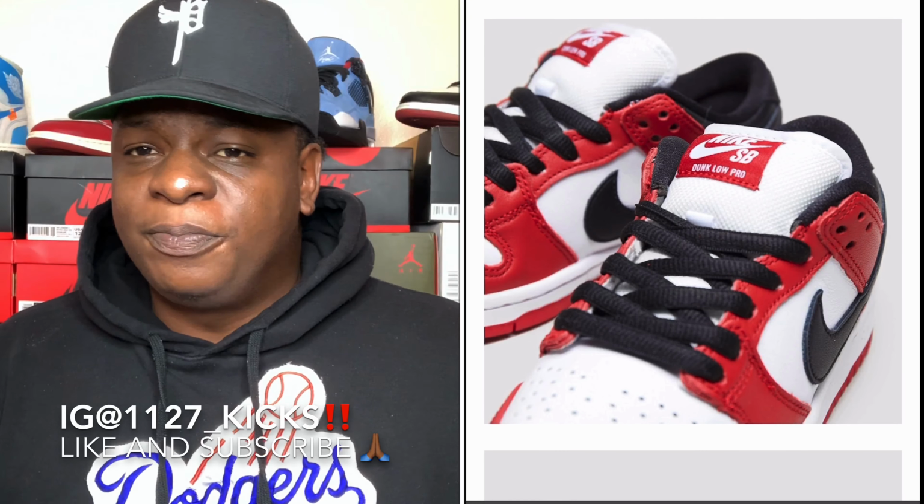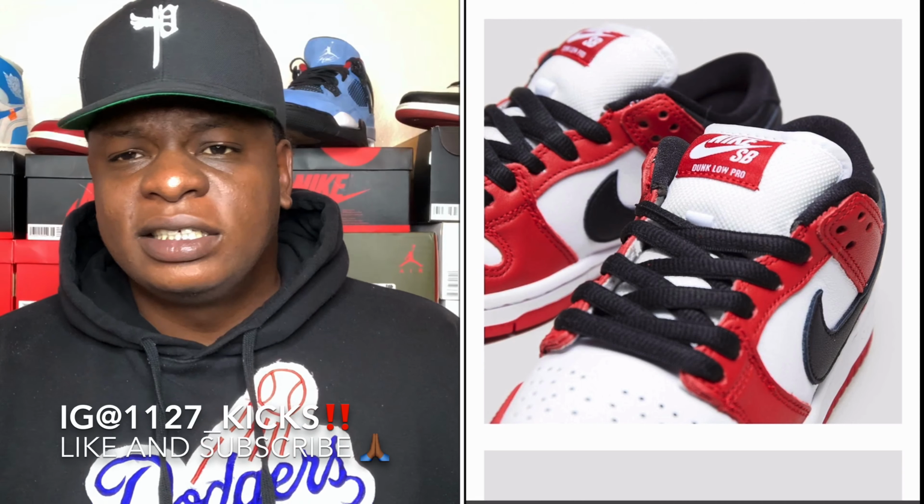But I know it's a sneaker community store since 2000. That's what it says in their bio. It looks like an IG shoe store. Maybe it's overseas. I'm not too sure about that, but it's looking like these probably did release overseas.